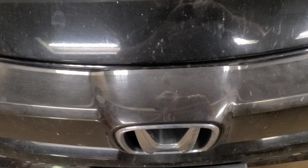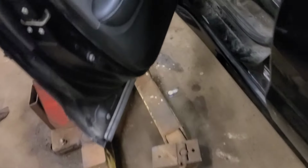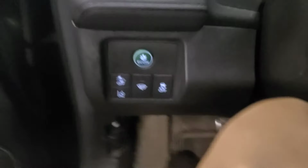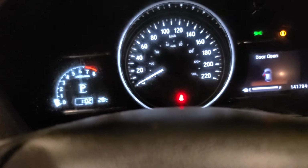Well, good afternoon, viewers. Today we have a 2019 Honda Pilot, I think. It's an SUV. HRV, sorry. So it's here because the customer reports he has a history of an evap code, I think P0456. Now I don't see the MIL illuminated right now.